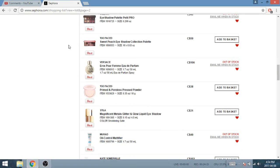I don't know, you guys, if I'm ever going to get this Too Faced Sweet Peach palette because, you know, it came back as a permanent item. It's in stock and I still haven't bought it. So that just makes me think that I'm really not truly interested in that. And yeah, I don't think I am.